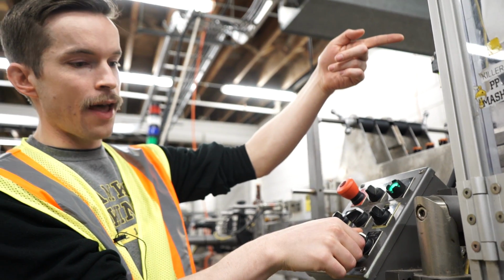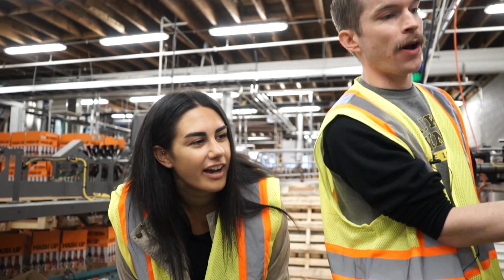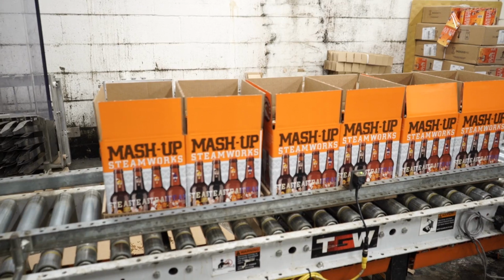Bottles end up at the end of the line. Whoa. This lift will lift a box up. The bottles drop, which I'm not going to do because I don't want to screw anything up for anybody. Then the box comes back down. It gets sent further along this conveyor. That machine will just fold the box, glue it down. That is crazy.